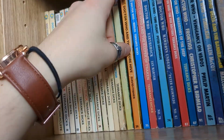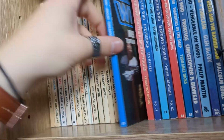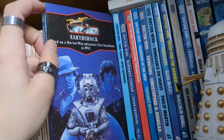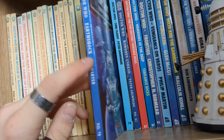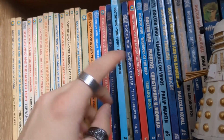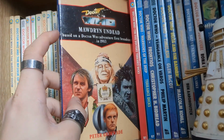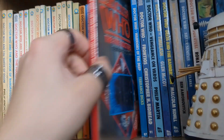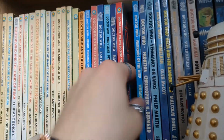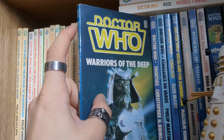We have the Leisure Hive and Meglos. And then we have Keeper of Traken. And then we have Earthshock. We've very much skipped a lot of stories there, but there you go. Time-Flight, the Mark of the Undead. We have the Five Doctors with a very, very fun, shiny cover. Warriors of the Deep, an absolute poo story.